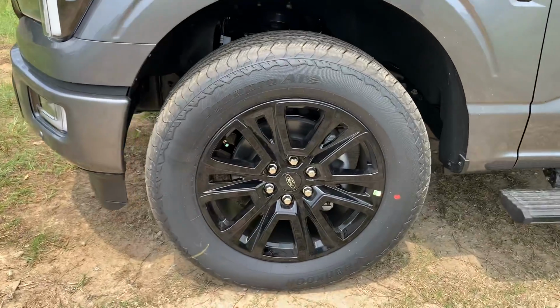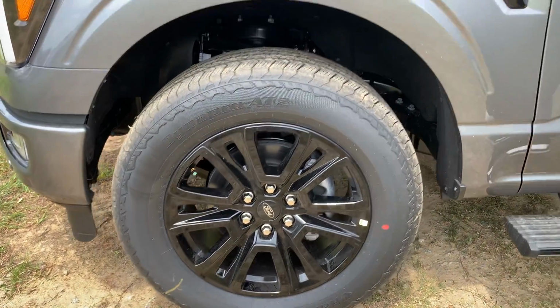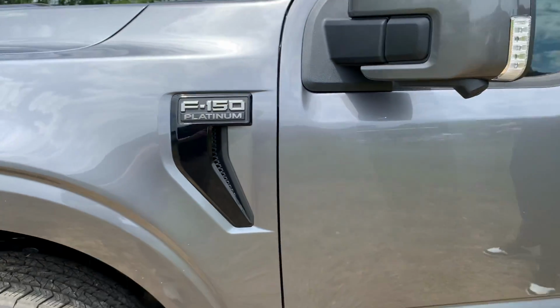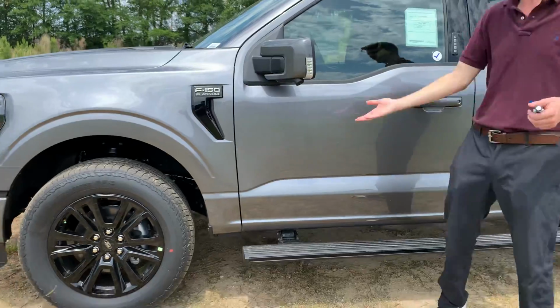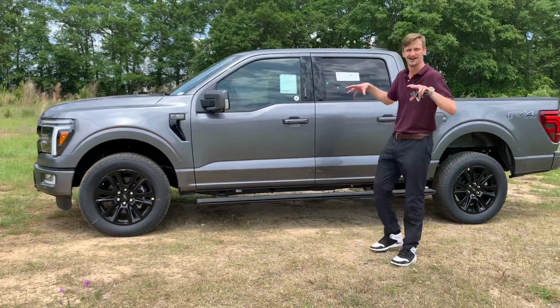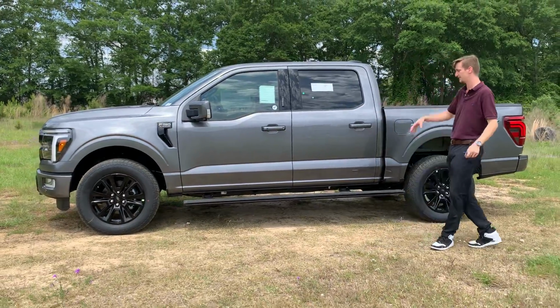front grille and your trim pieces. And you also see this beautiful F-150 Platinum badge there that lets everybody know you're rolling with one of the best. You see your camera tucked up under that mirror. We've got another one on the side as well as the front and rear. Gives you that beautiful 360 top-down view.